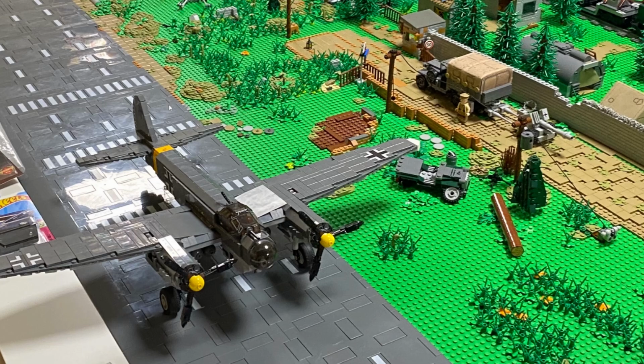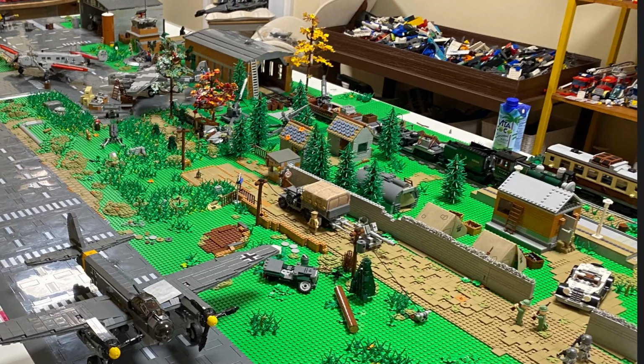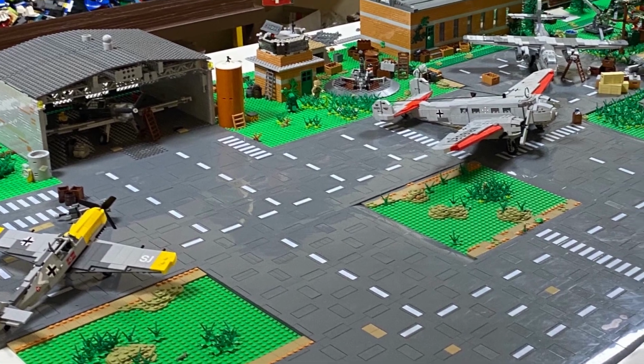Next to the airport with this awesome looking aircraft, he has created a whole military base with a train, an access road, and he made it look very complete. Definitely a very unique model airport.